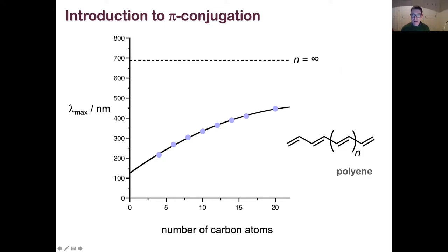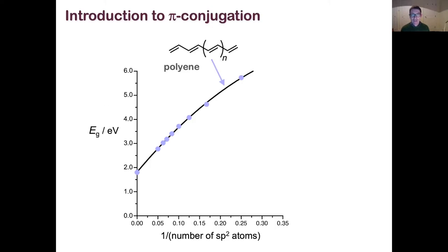And you can see that asymptotic behavior better if you plot one over the number of carbon atoms against one over the absorption wavelength, or in other words, the absorption energy. So this is just the same data replotted as one over the number of atoms against the energy. And now you can extrapolate to the intercept here, which is the energy you'd expect for an infinitely long chain. So it doesn't extrapolate to zero, it extrapolates to a significant band gap because of that Peierls distortion.